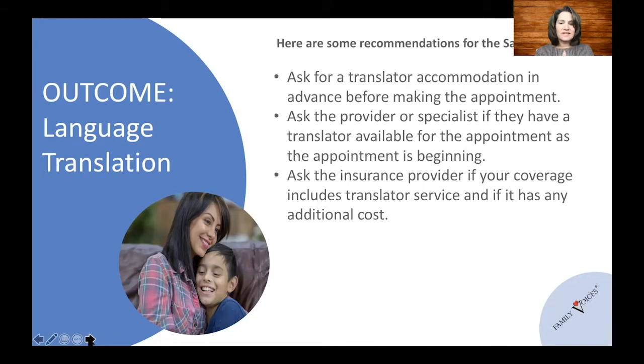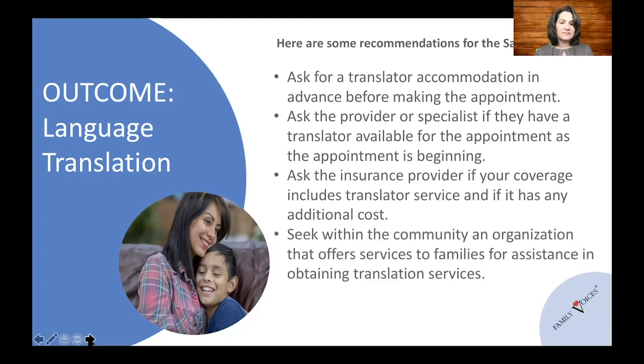And another recommendation is to ask the insurance provider if your coverage includes translation services or if it has an additional cost. And last but not least, if you're running into any barriers getting language translation for your appointment, seek within your community and organizations such as Family Voices that offer services to families for assistance in obtaining translation services and navigating the medical system.